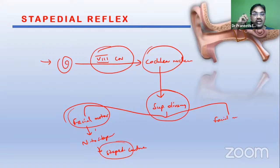Whenever you hear a sudden loud noise, like a firecracker bursting, what happens? The stapes tries to move with a larger amplitude. But if it moves with a larger amplitude, sometimes it may get dislocated and enter into your inner ear. To avoid that, the stapedial reflex is there. It will tightly hold the stapes and it will not allow the stapes to go into the inner ear.